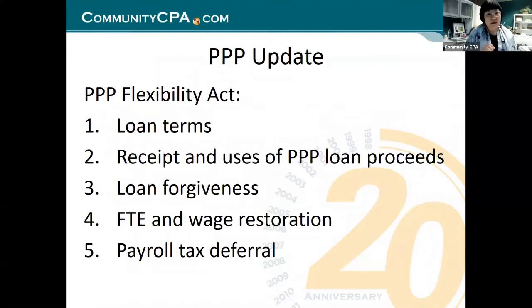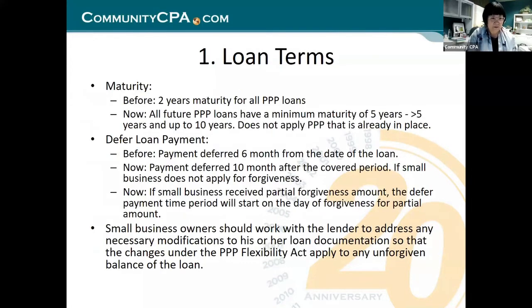PPP update. I want to do this update because it's related to the example we're going to talk about later. In here, there's a 5 update. So when someone comes to you and goes, whoa, that PPP changed a lot, I want you to remember that there are only 5 of them. Today, I'm just going to go over 3 and 4 because those are the ones we need to talk about with our example.